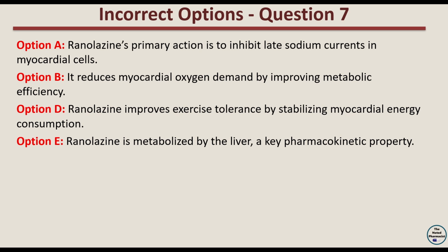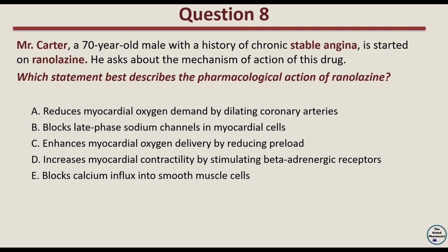Option E, ranolazine is metabolized by the liver, a key pharmacokinetic property. Question 8. Mr. Carter, a 70-year-old male with a history of chronic stable angina, is started on ranolazine. He asks about the mechanism of action of this drug. Which statement best describes the pharmacological action of ranolazine?